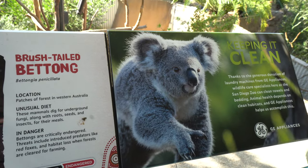Australian outback, where we can get to see the koala bears up in the trees. Pretty cute little animals.